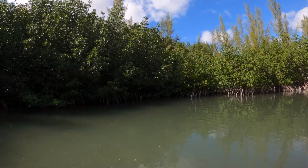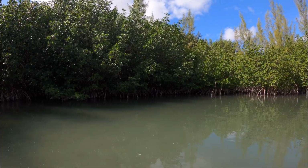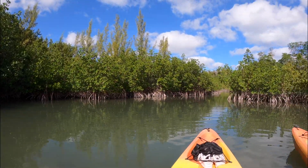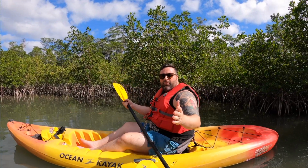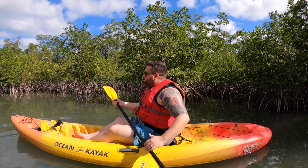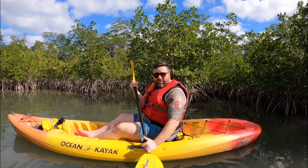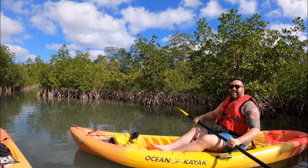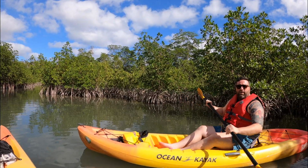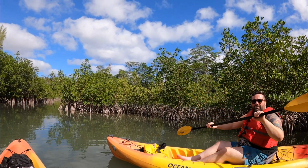Mangroves. Now, I don't know if you know this, but mangroves are home to an abundance of wildlife. Like mentioned before, manatees. We've already seen some different types of species of fish. If you look around in the actual mangroves, you can see things like lizards, birds, but you just gotta have your eye open and take it all in.